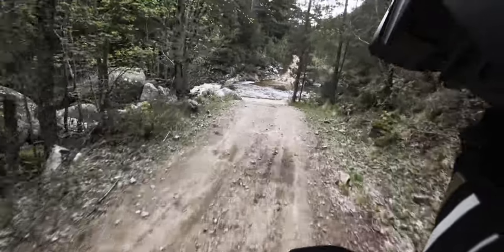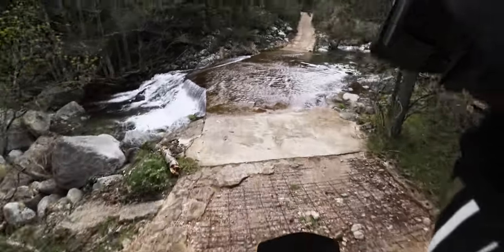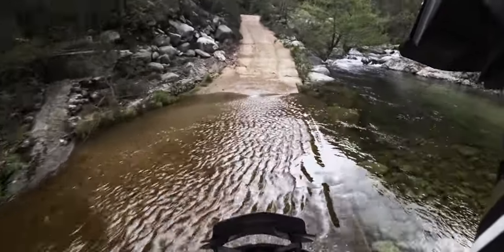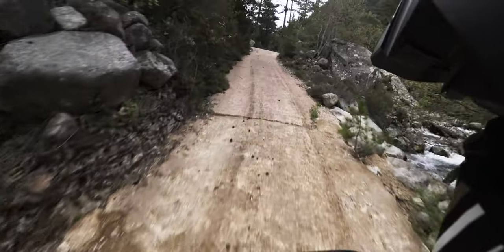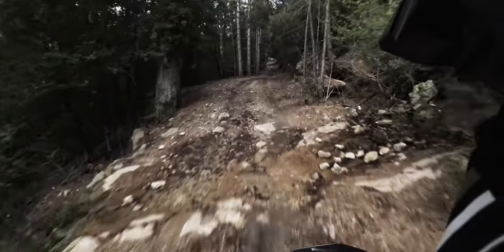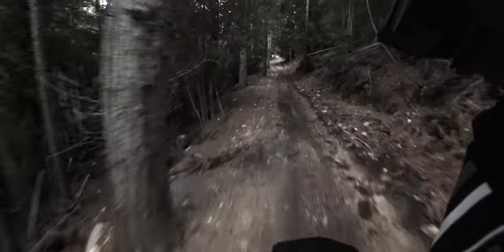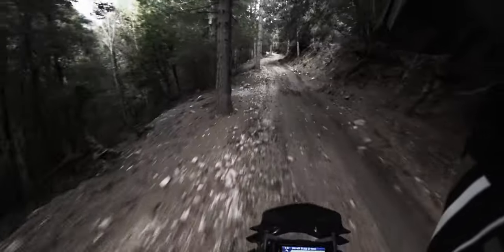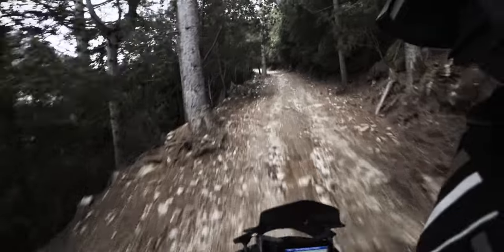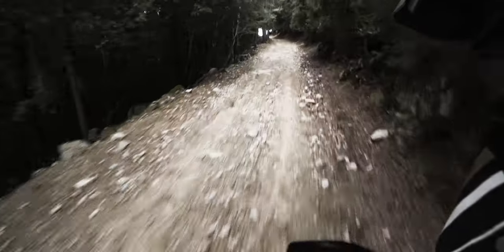Okay. Water crossing. Whoa. It's like it's rained already, because it's all wet. And it's just from the previous days. It's water. Bam. Good thing that I have a bash plate.